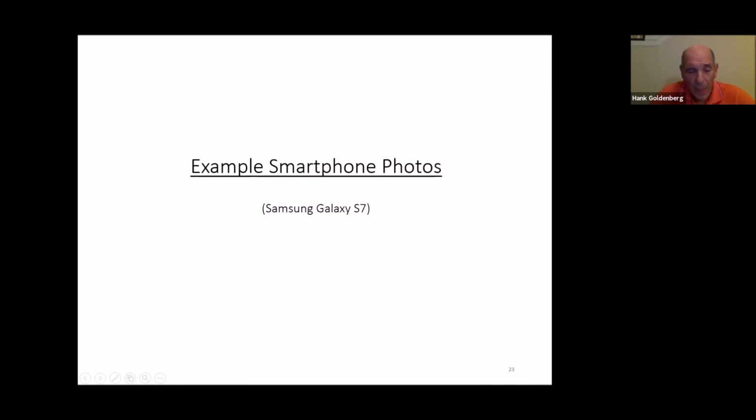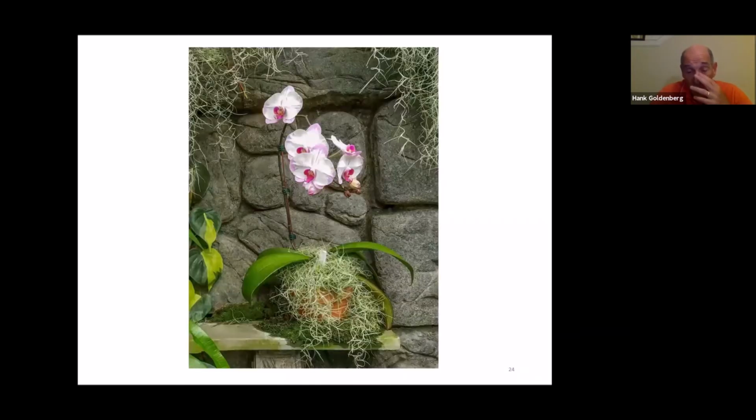Here's some photos. I just want to show you some of the pictures. They really come out quite well. This is with a Galaxy S7, which is a couple of years old now. There's great detail. The focus is sharp. Colors look good. It's a little bit blown out in the flowers, which is something I would have corrected in post-processing. But this is right out of the camera, basically. Very little cropping and editing work done on this picture.